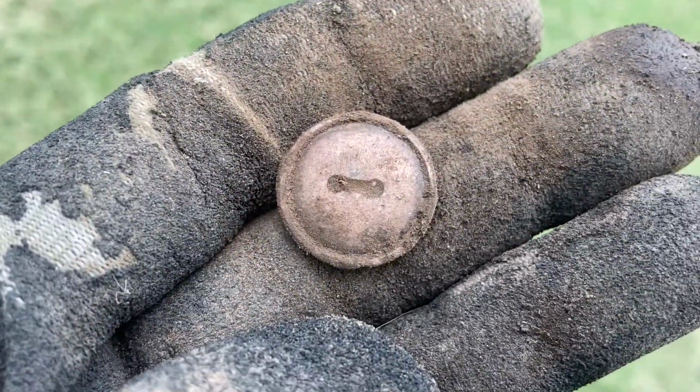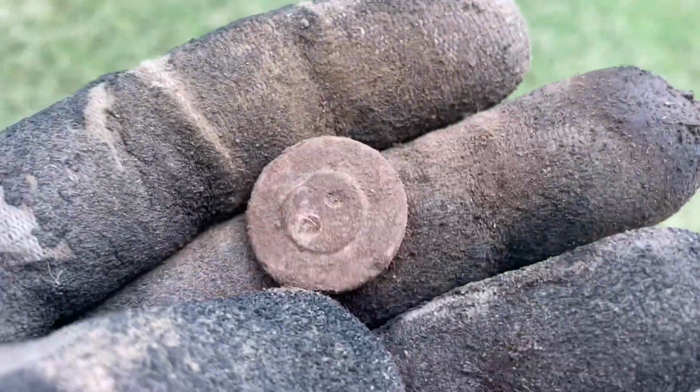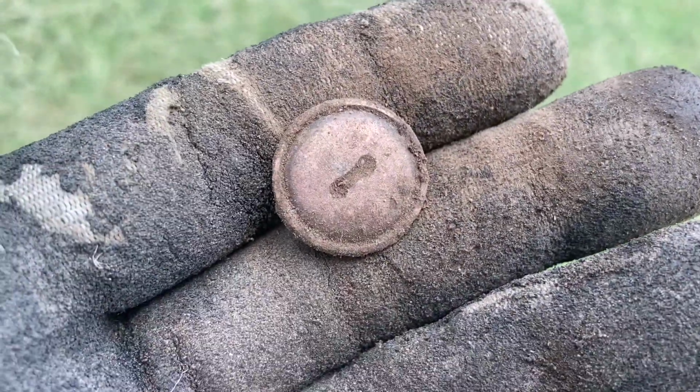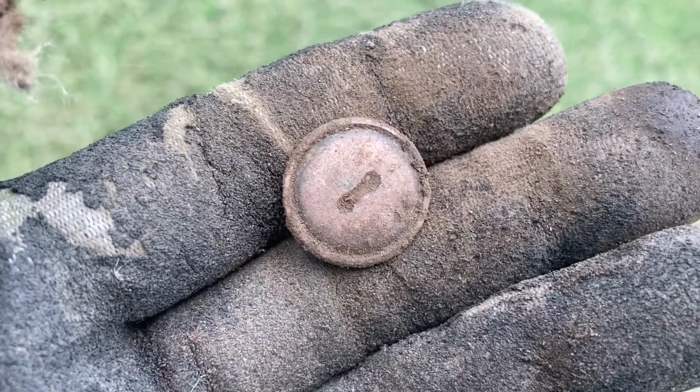Here was another coin signal that wasn't a coin, just an old zinc button. So nothing too great, but we'll take it and keep hunting. All right, let's get back at it.